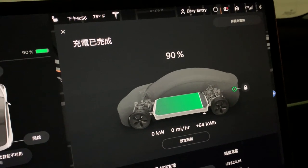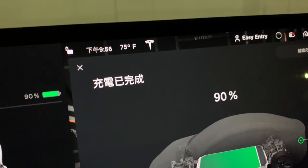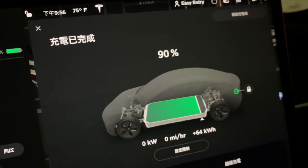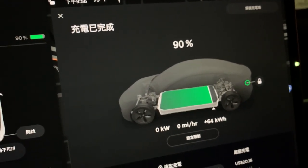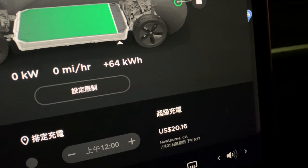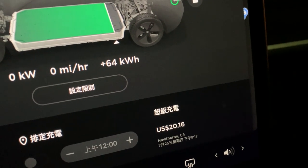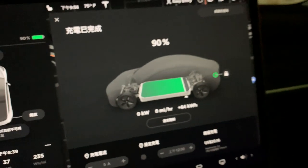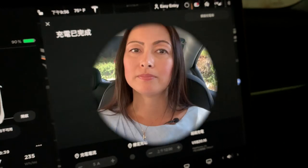There we go. 39 minutes. Started at 9:17, finished at 9:56. Charged from 4% all the way to 90%. And total session, $20.16 for the California or LA area supercharging rate.